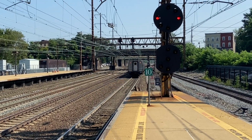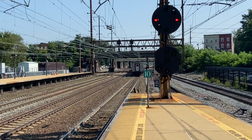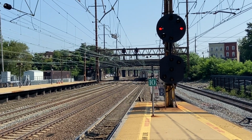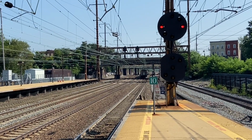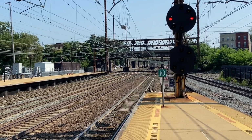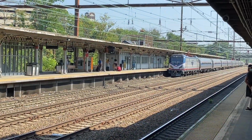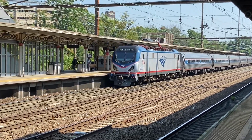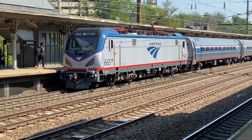Yeah, he's switching from track 1 to 2. Should be cruising along at 125 fairly soon. There's only 3 tracks open between here and Midway. Track 4 is out of service. Arriving on 1038 is train 141 from Springfield to Washington.